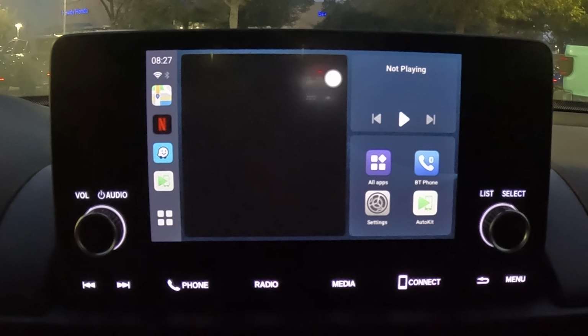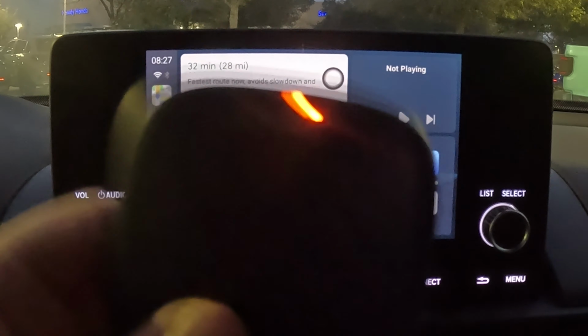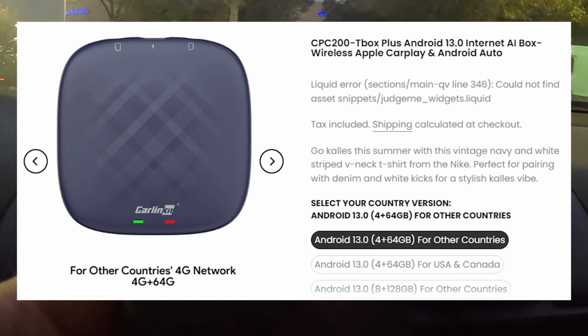And that's because what I've done is I've connected up an AI CarPlay box to it. So this is the CPC 200T. It is through CarLink Kit, CarPlay.com.